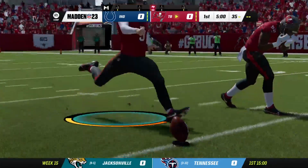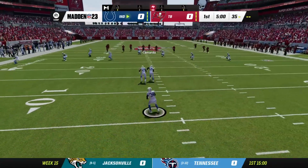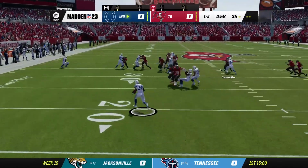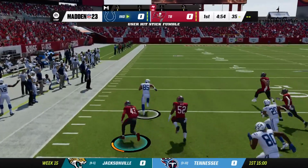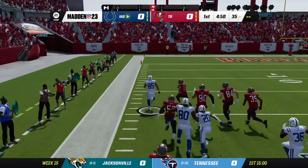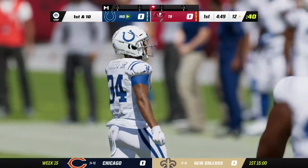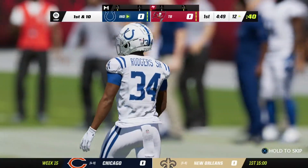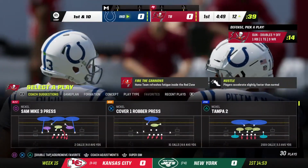Jake Camarda set to do the honors, and off we go now from Tampa. Takes it at the 7. And look at this. Right away, a loose football. And he works free. And he's free going down the left side. It's a foot race. So a teammate picking him up there, that was nearly disaster.